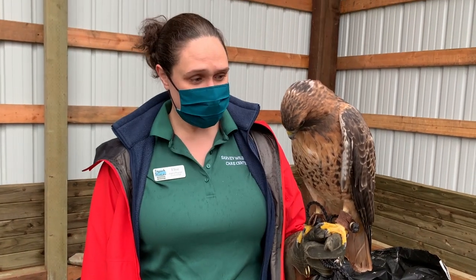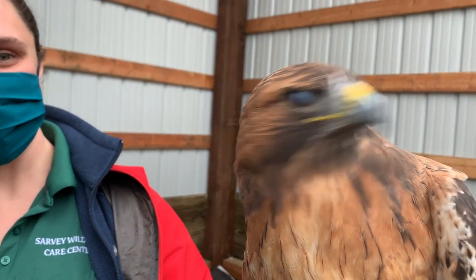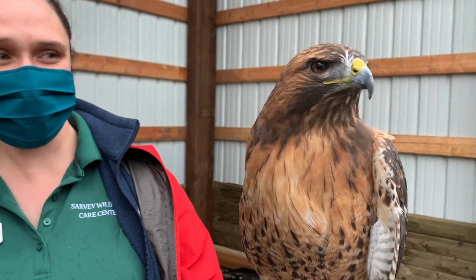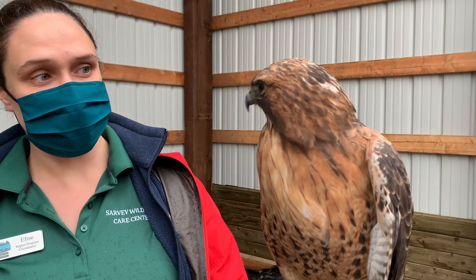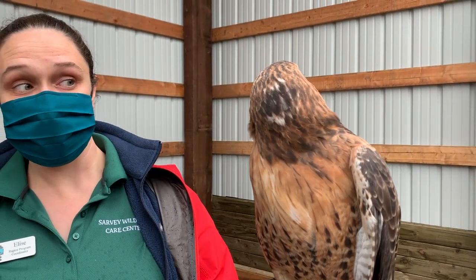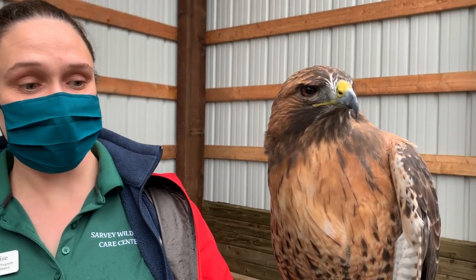Now, these guys have incredible eyesight. So you can see she's got really good eyes. And she is able to see a mouse from a mile away. So she's got some incredible skills when it comes to hunting that allows these guys to sit and wait for their next meal to come along. So she'll be sitting alongside the fence, and she'll be keeping an eye out for a rustle or a small mouse in the field or alongside the road for her next meal.